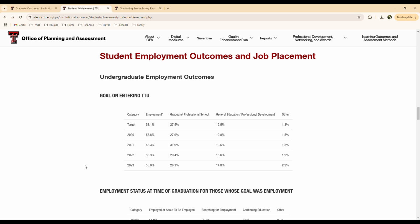Of the students graduating in 2023, their stated goal upon entering the university, so this is an interesting question. When you are a freshman, they're going to ask you, are you coming to the school because you want to get a job, because you want to go to grad school, or because you're just wanting to get some general information, general education, or is there another motivating factor? So of the students that graduated in 2023, 55% said they were coming there to get a job in the future. So that's what we're going to focus on. So let's go down to the next set of data.